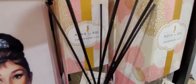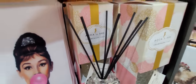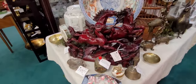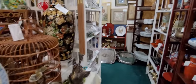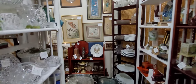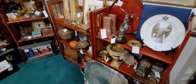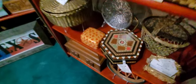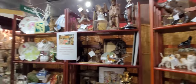This smells wonderful. Take a whiff of that. Oh my gosh, it smells so good. Wear a warm hug on a cold winter's day. Trinket boxes. Lots of little whatnotty doodaddy stuff here.